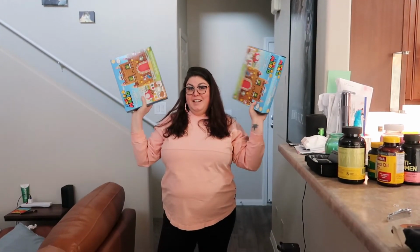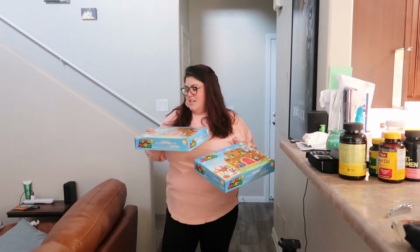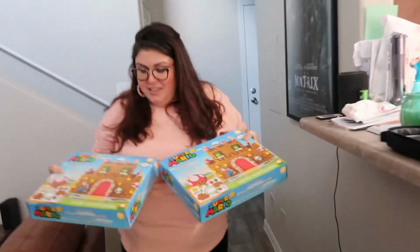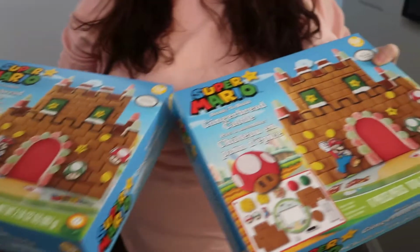Look what I found. Are these cool? I found these Super Mario gingerbread castles. So I think we should see who does the best castle.